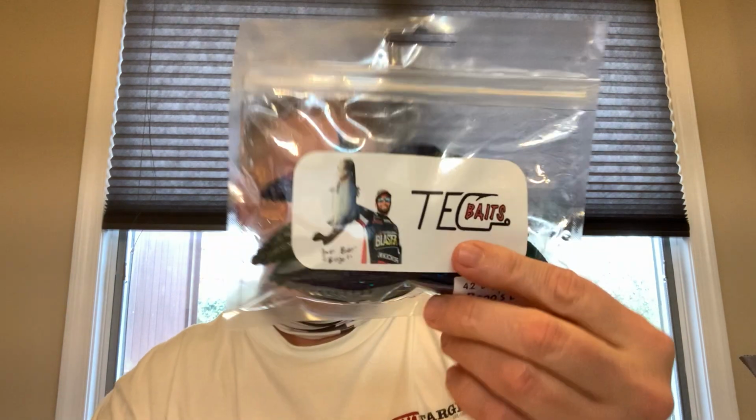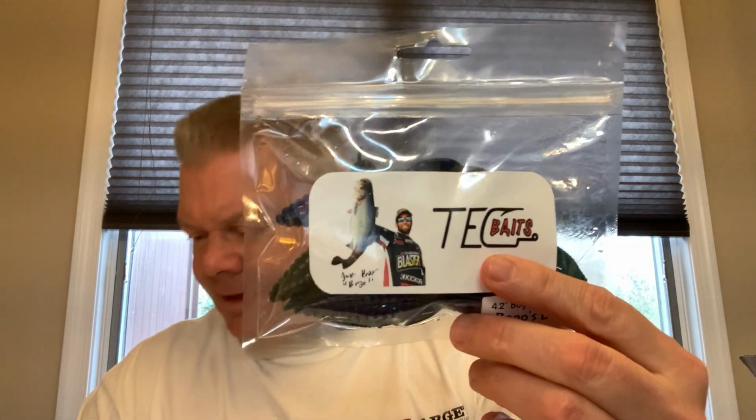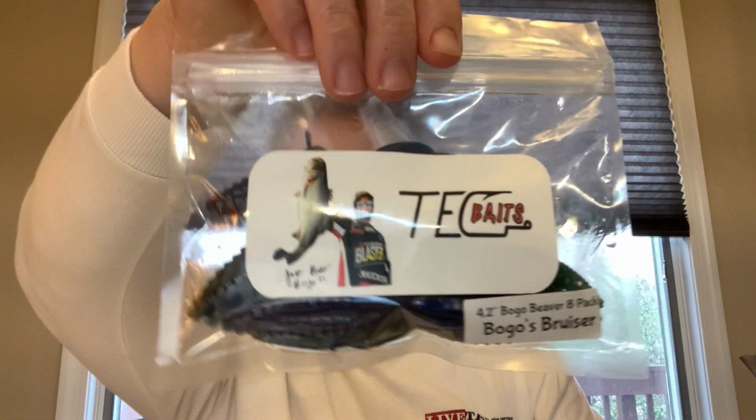For you guys who like flipping beaver style baits, you got them at Tech now. Get the signature series, the Bogosian signature series right here. And that is Bogos Bruiser right there. Black, blue, Bogos Bruiser, very nice. Can't wait to throw those.